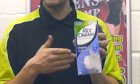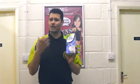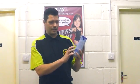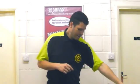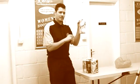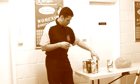So this one's the rice milk. It's quite a nice one. It's made from rice, so it's not coming from a cow. It's a good alternative. It's got a lot of calcium in it. It's got a lot of vitamin D, D2 that is, and B12 in there. So that's a good one. Again, this one is only, I think, £1.38 from Sainsbury's for a litre. So you can probably pick them up online a lot cheaper as well.